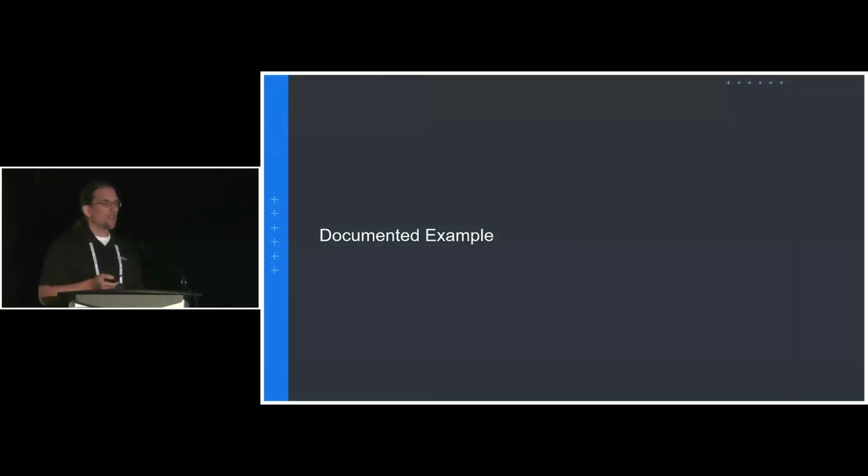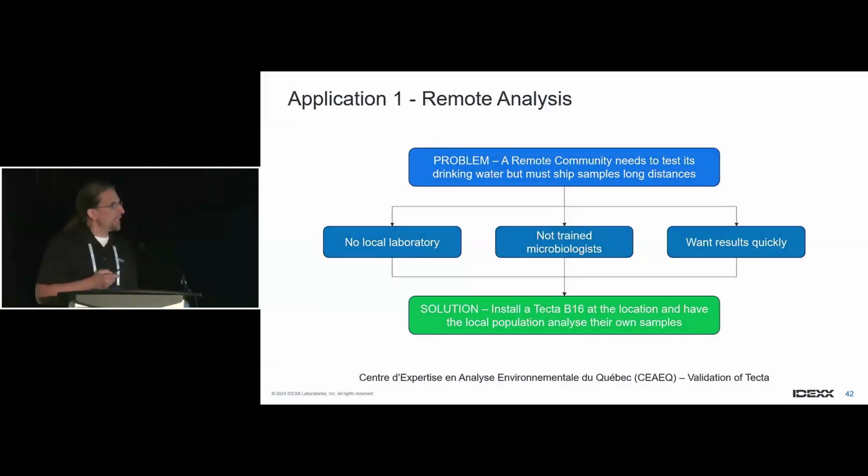So one example I wanted to show, again, we have different examples of studies that have been done with different types of waters. This one's from the CEAEQ, looking at an issue where remote communities wanted to test their drinking water and didn't want to have to move the samples from a very large long distance location. So the problem: no local laboratory, no trained microbiologists, and they want results quickly. So the solution was to add a B16 unit in those locations and have the people themselves do the testing in those locations.